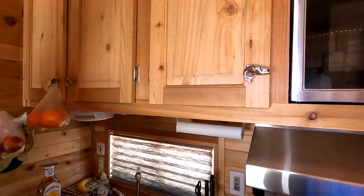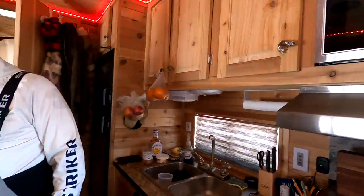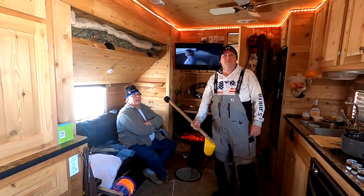This is really cool. Yeah, we haven't done much into it from the guy that I bought it from. I put the spice rack in and that shelf, but I got quite a few upgrades that I am going to do to it. Just haven't had any time.